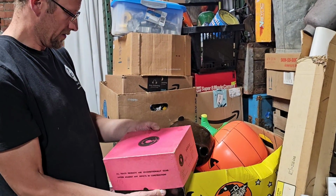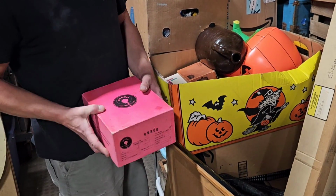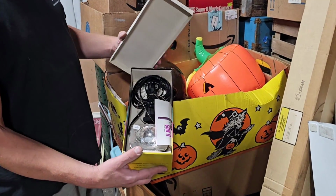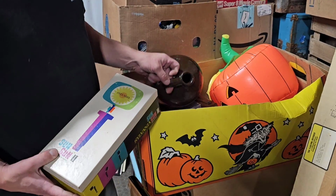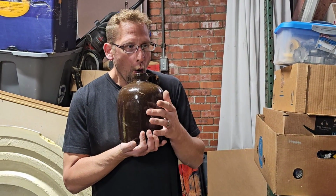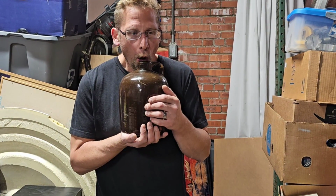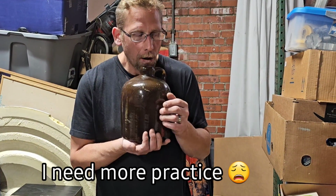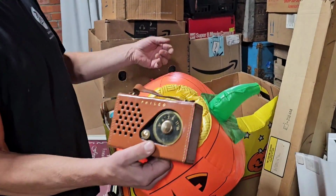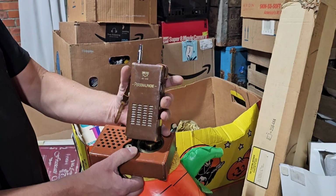What is this? Oh, look at that. That's a cool little display piece. Old flash. The Sun Gun 2. More flash. Old jug. Remember I used to tell you I used to be in the jug band? Maybe not. Next year. Pumpkins. Old Philco radio. The personal phone. There's an original personal phone.